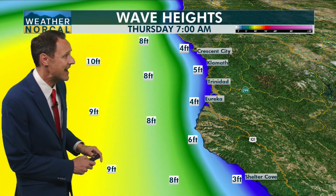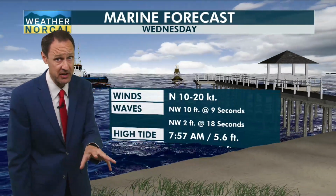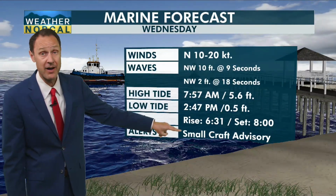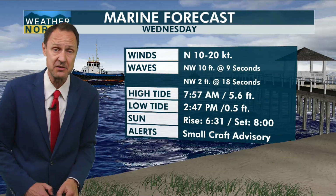Let's take a look at your wave heights, and you can see they're actually starting to retreat a little bit here as we go into your Thursday. But with that said, still pretty high today, and as a result, there is a small craft advisory through this afternoon. So just be aware of that if you do need to be out on a small boat for today.